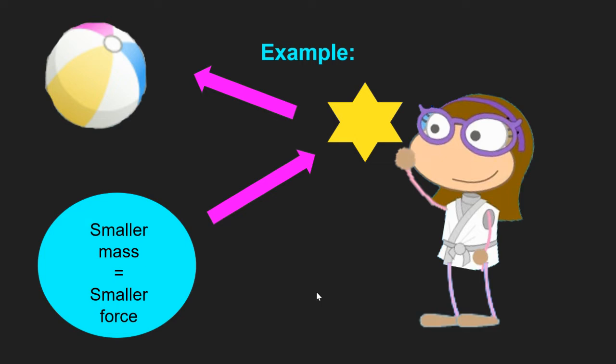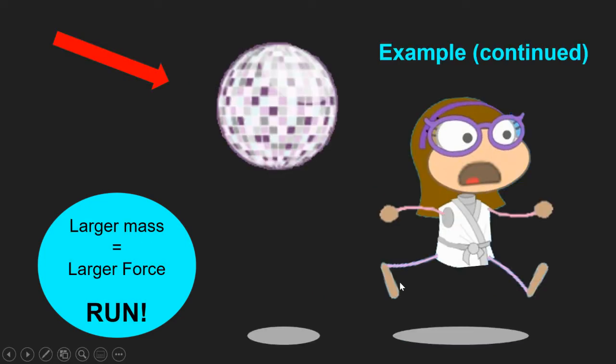Now, if someone were to throw a much heavier ball, like, say, a disco ball with the same acceleration as the beach ball, well, the mass is much larger, making the force of the ball that much greater. It is very unlikely to find someone throwing a disco ball because it's very dangerous and can put someone in the hospital. But in the rare occasion someone does throw a disco ball at you, it's not a beach ball, so just run.